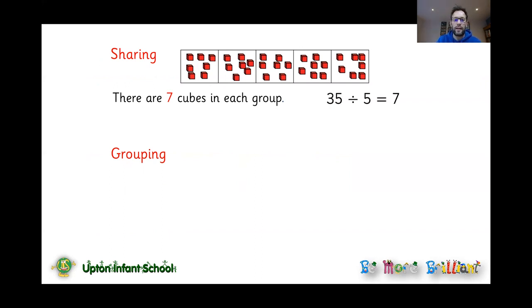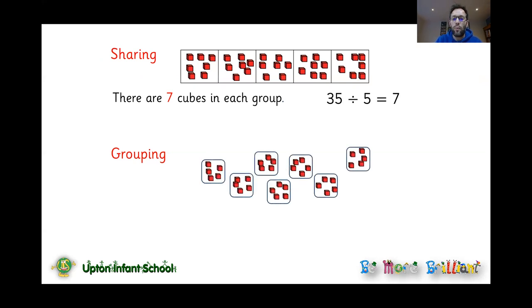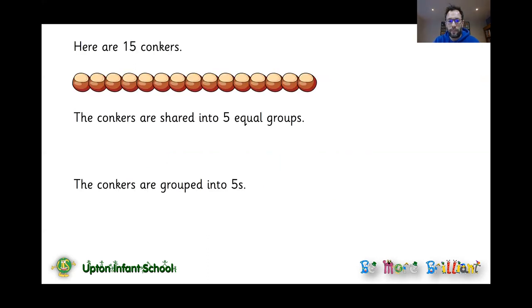If we think of this differently as grouping, if we had those 35 cubes, but we put them into groups of 5, altogether we've then got 7 groups of 5. But the maths is the same, the number sentence is the same. We had 35, we put them into groups of 5, and we ended up with 7 groups. 35 divided by 5 equals 7. So we could solve those calculations by doing sharing or grouping.